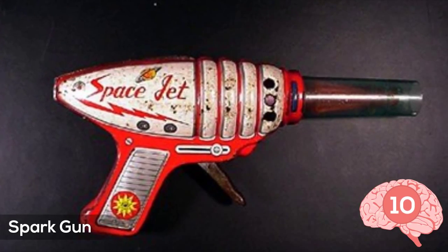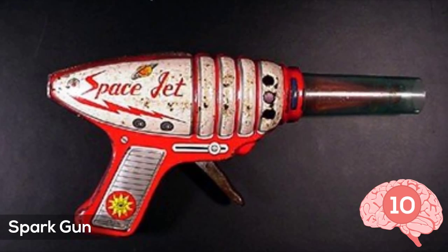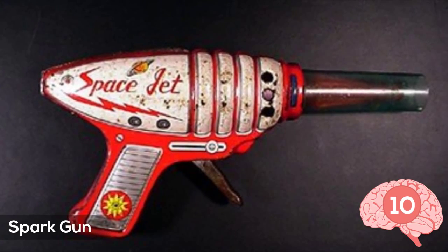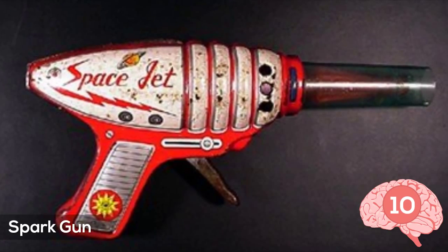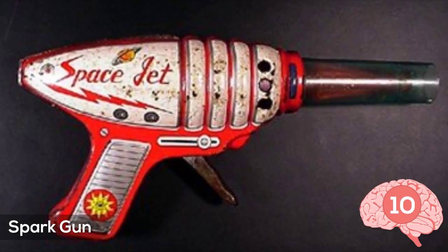Number 10. The spark gun. The spark gun was a vintage toy whose real shooting sparks could set things on fire. If you're going to get this for your kid, make sure to get your child's babysitter a fire extinguisher. They will most likely need it.